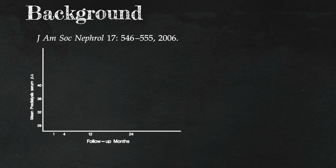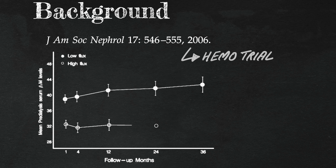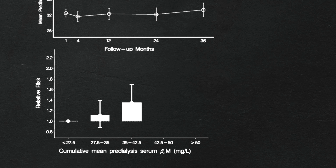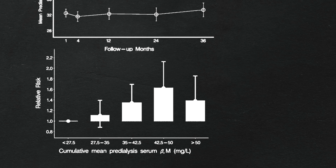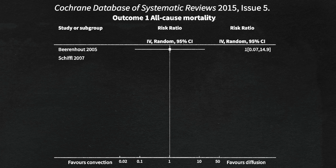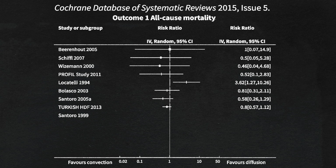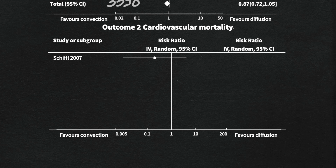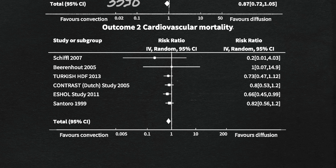In the HEMO study, high flux dialysis was better in clearing beta 2 microglobulin, and ad hoc analysis showed that beta 2 microglobulin was associated with mortality. Cochrane systematic review of randomized trials comparing HDF to HD showed no survival benefit in all-cause mortality in 3,396 patients. However, convection was associated with favorable cardiovascular outcomes in 2,889 patients.